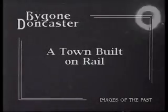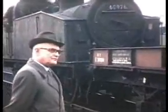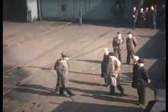Doncaster, of course, is a town built on rail. On Tuesday, the 26th of March, 10 weeks to the day since alterations were commenced in the works, Flying Scotsman emerged from the locomotive paint shop at Doncaster.